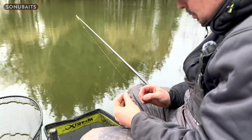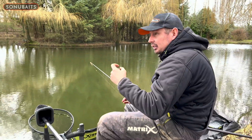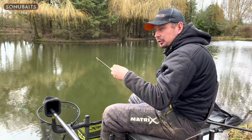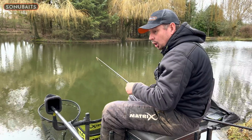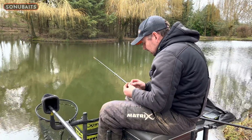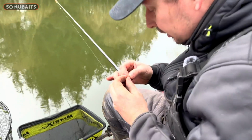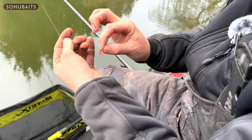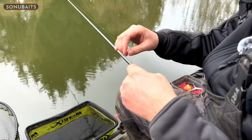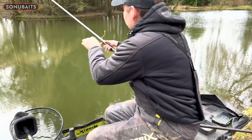Now what we're doing today is we're literally just feeding little nuggets of F1 Dark and fishing maggots over it. I've been adding a few micros into my mix, just a little bit more for them to settle on and feed over. And literally all I've been doing really well at the minute is just hooking a single maggot on a 20s prototype hook. That's a Matrix hook. We have got some hooks coming out very soon, so keep your eyes out for them. And just fishing that over it.